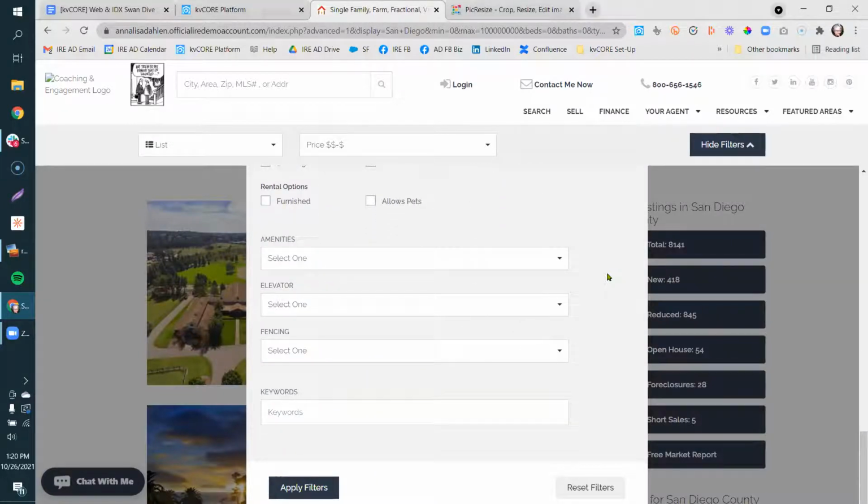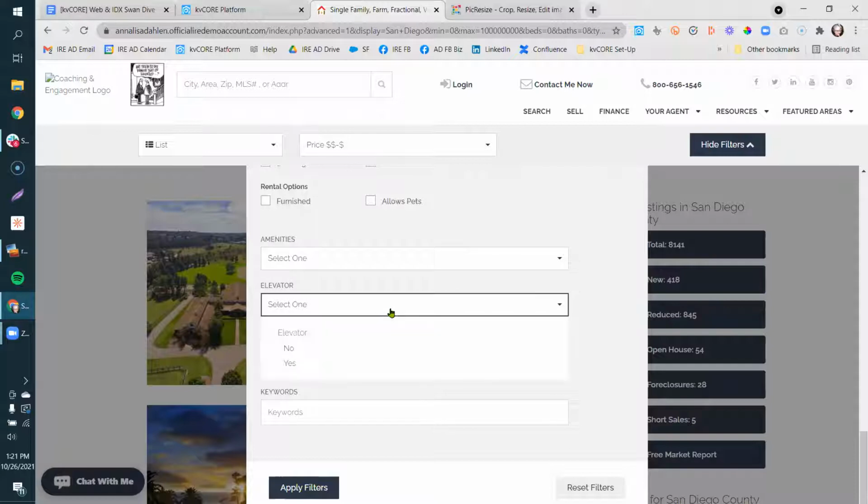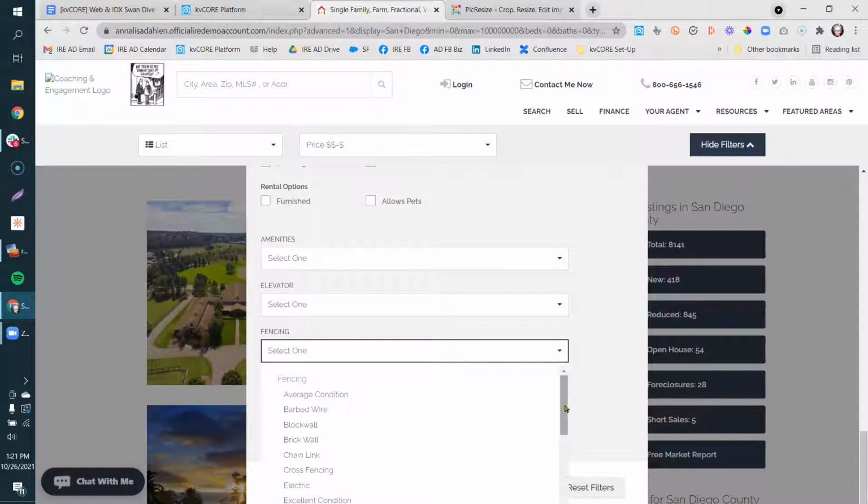There we are. So now you've built in things that are unique to your experience for users using your site, which can go a real long way when you take real thoughtful elements like this and add them. So you can go in here, and if they're like, hey, it needs to have a heated pool or RV parking, you can add that in there. Does it need to have an elevator? Does it need to have fencing, and what type of fencing?